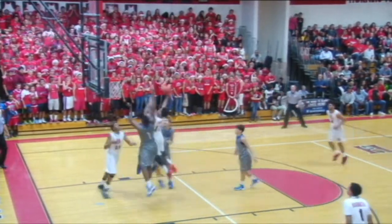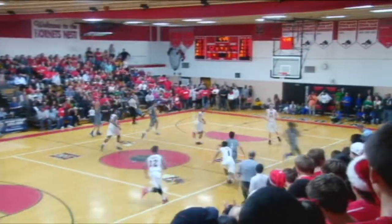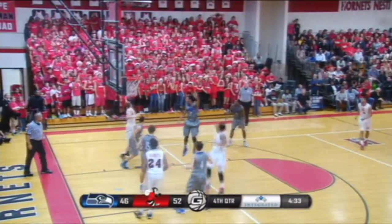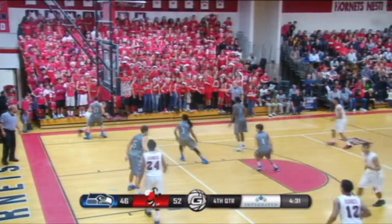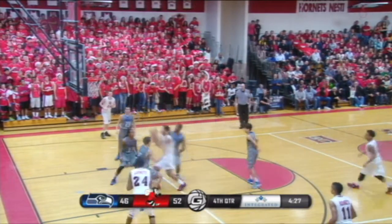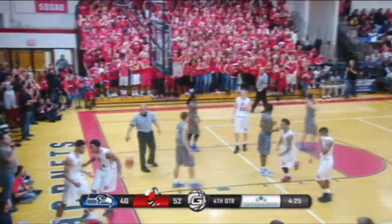Shot of 10 from Johnson, no good. And then the block by Camden. There's Thomas working in the lane. The dish to Auslander. Now back out to Johnson. Johnson trying to drive, and he will be fouled. Count the bucket.